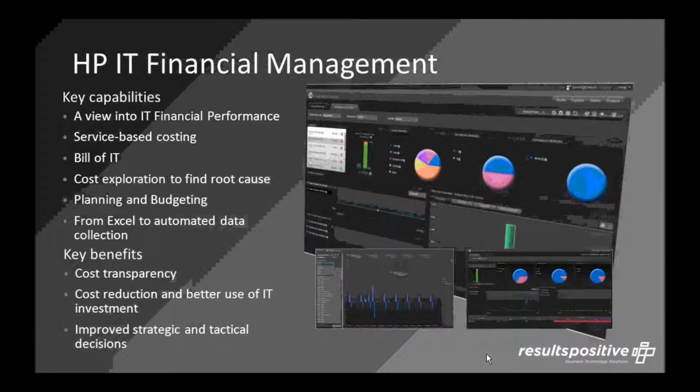So within the HP Financial Management, some of the key capabilities, what you're looking at is one of the opening screens with the scorecard, and as you go through the scorecard, you're seeing things like CapEx, OpEx, discretionary, non-discretionary, and then how we're doing on our budget, and it allows you to do some deeper analysis and dig in.